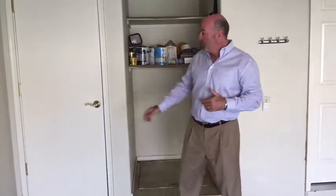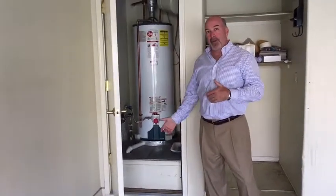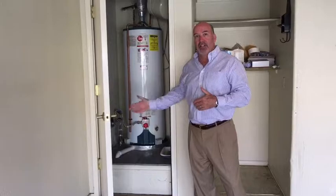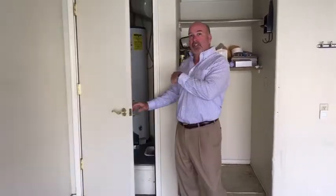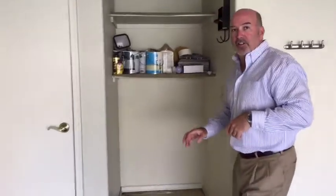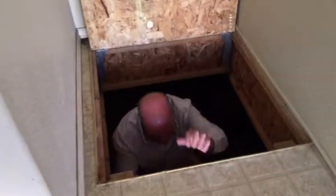Let's just check this thing out. Also on the main floor, you can see this is where the water heater is, which is a lot better access because these can fail and you don't want to have a big bunch of water in the crawl space. So let's go downstairs and take a look at this and see what kind of furnace is in there. Okay, I'm going to get down in here. I'll have Missy hand me the phone.